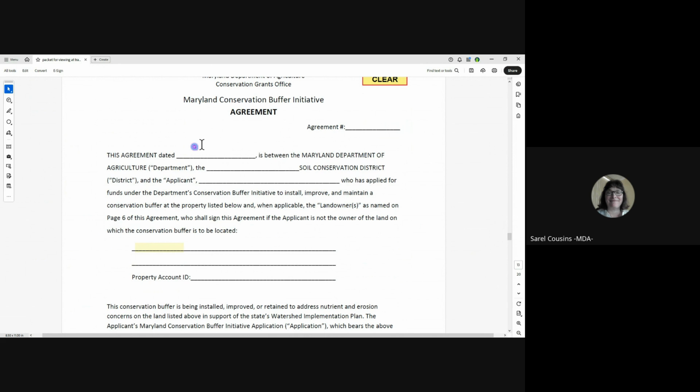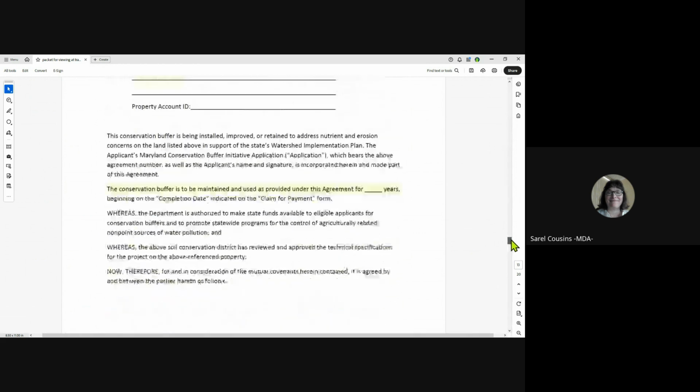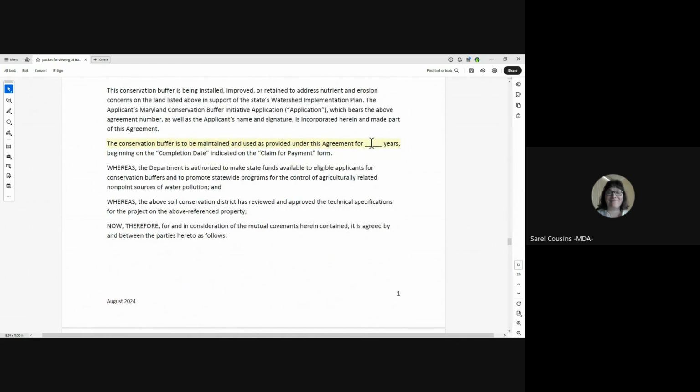The only thing you're required to do is get all titled landowners to sign the agreement and the tenant if applicable. But I wanted to show you what the agreement looks like and go over a few points. So up here on the right, we have the agreement number, and then Conservation Grants will enter the applicant name, the county of the soil conservation district, and we would fill all this in, and the premise address for the buffer and the property account ID. And then we'll fill in whether it's a 5-year agreement for grass buffers or 10-year agreement for a forest buffer.